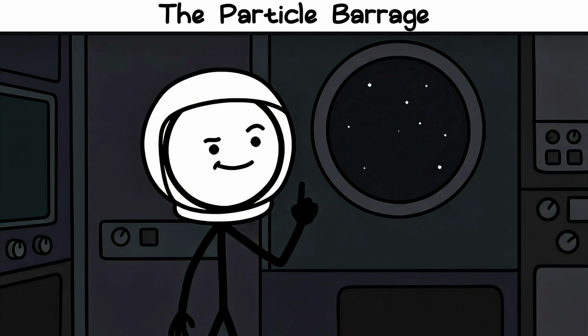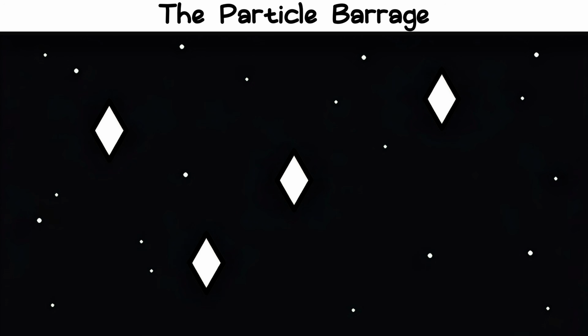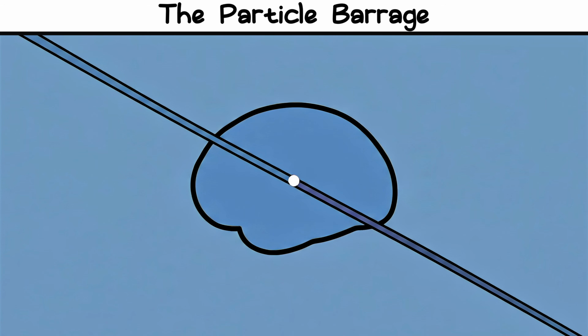Astronauts aboard the International Space Station report a phenomenon during sleep and in periods of darkness. Flashes of light with their eyes closed. Not dreams, not visual noise. Distinct flashes in the dark. What they are experiencing is a cosmic ray striking the visual cortex directly, activating neurons without any external light source. A particle passing through the brain and triggering a signal on contact.